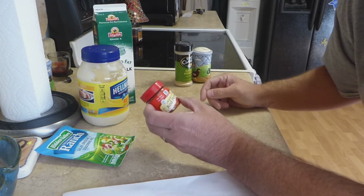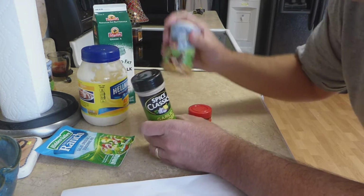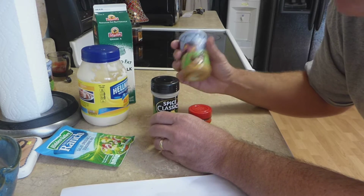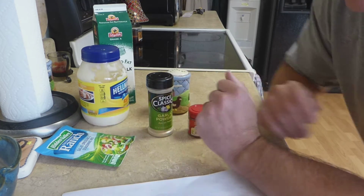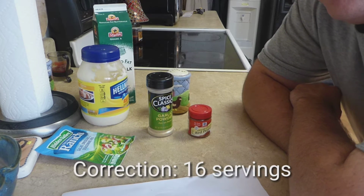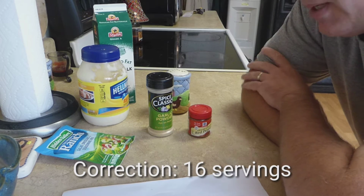cayenne pepper, garlic powder, and it says cracked pepper. I'm just going to use regular pepper. Do those to taste. Mix them all together and refrigerate. It makes 32 2-tablespoon servings. I'm going to give it a shot.